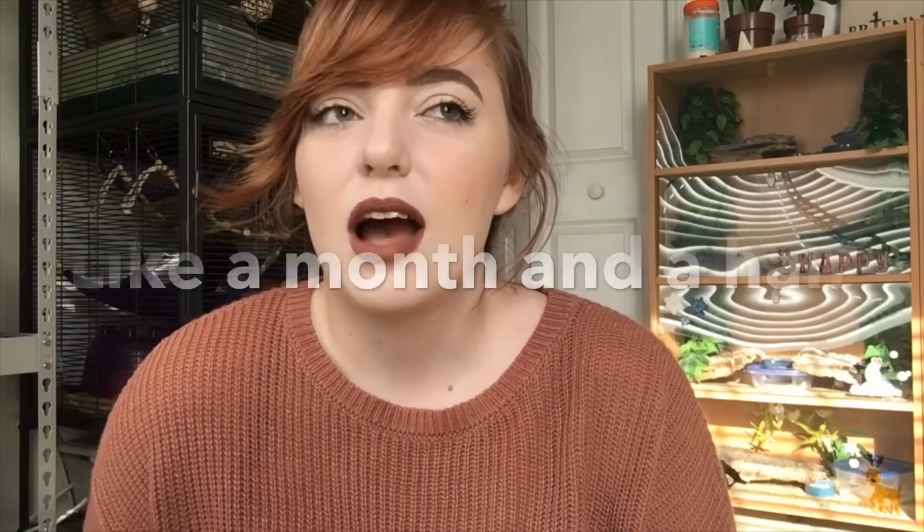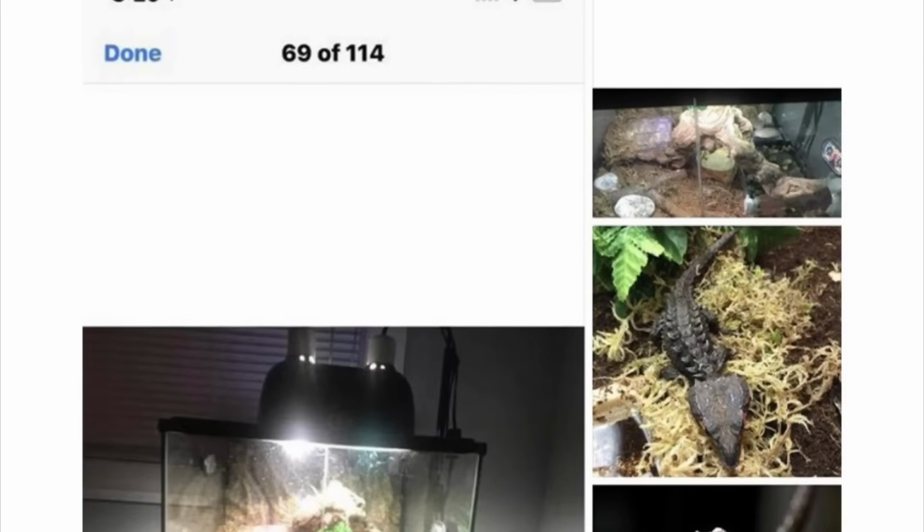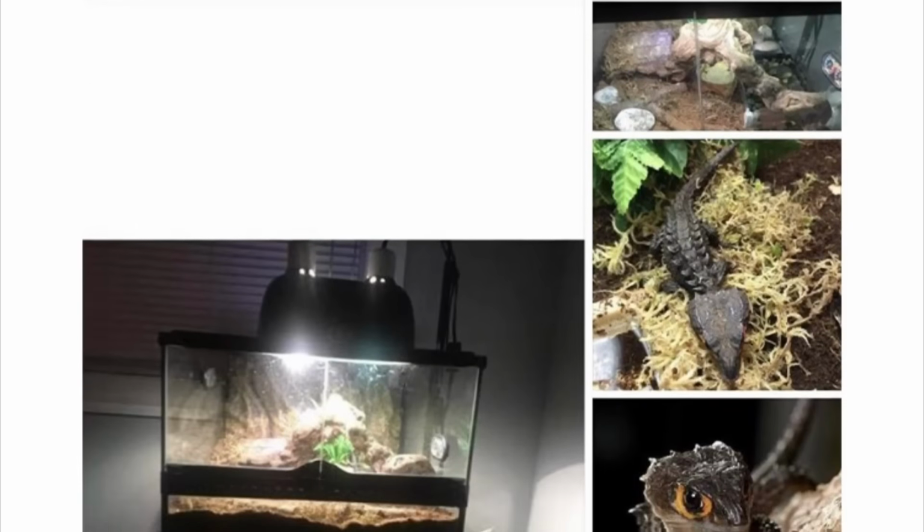So it was a couple months ago that I got a message from a person named Patrick, who's actually the person who gave me my African dwarf frogs, so hi Patrick. He's really awesome, and he knew I was looking for a red-eyed crocodile skink, and he sent me the screenshot of someone rehoming theirs on a Facebook reptile classifieds page. And so I joined that group real quick and I messaged that person, and it was like a perfect fit from the beginning.